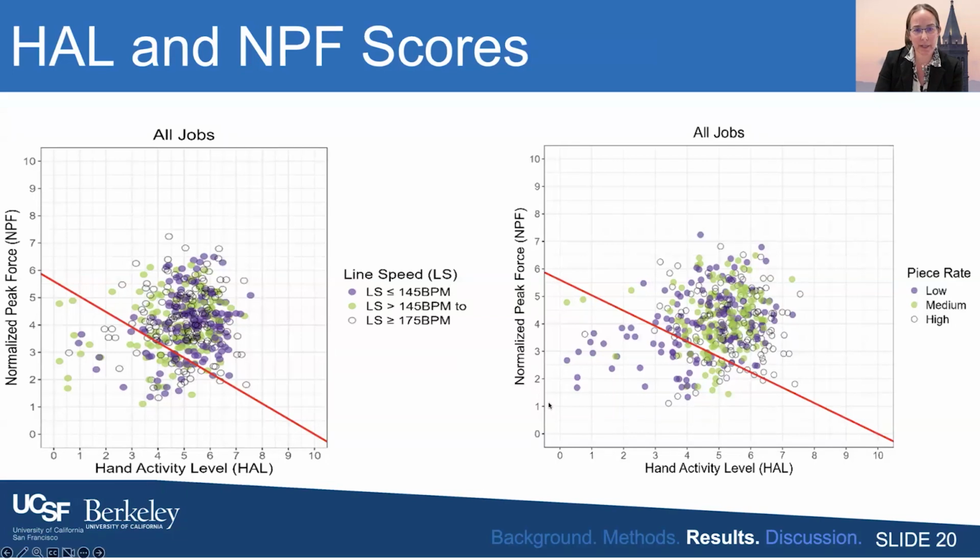These 2 scatter plots represent the number of people, so each dot is a person, and the different colored dots indicate, for example, that the purple dots were individuals at establishments where the evisceration line speed was less than 145. The green dots represent a person who worked at an establishment where the line speed was greater than 145 but less than 175. And the open dots represent workers who worked at establishments operating at an evisceration line speed greater than 175 or at 175. And what you can see is that, again, the majority of people were above this red line. But there wasn't really a strong pattern that you could see by evisceration line speed.